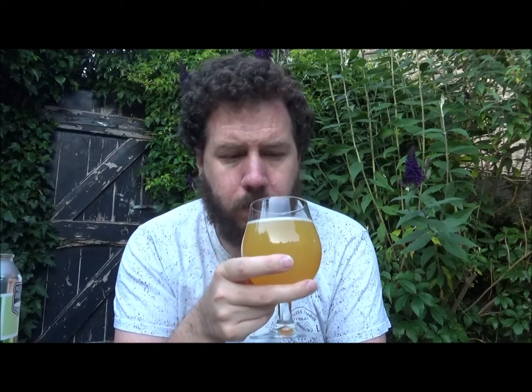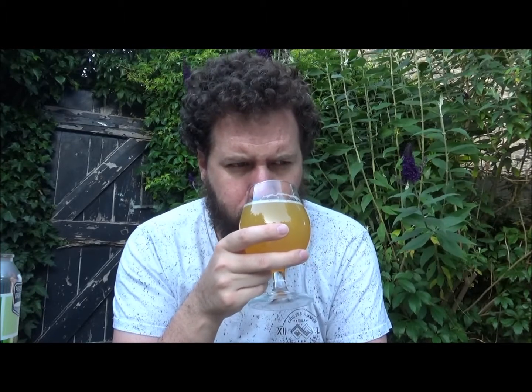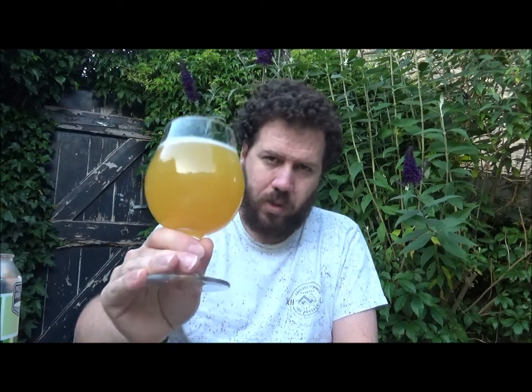It's quite resiny, oily, really big tropical fruit notes, but like a coconut oil, sun cream sort of aroma. Interesting. Let's give it a try, and hopefully we'll get some more. Might touch of mango. Cheers.